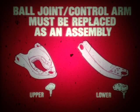However, if inspection indicates that an Eagle ball joint should be replaced, the ball joint and control arm must be replaced as an assembly only. Do not attempt to service the ball joint alone. Replacement ball joints will cause fastener interference problems.